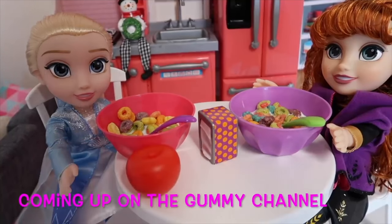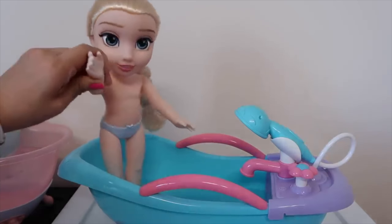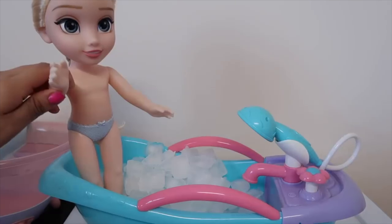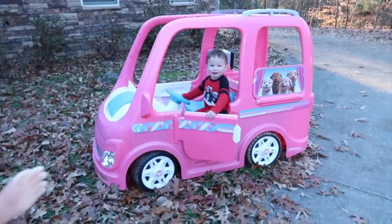Here's an apple for you, Elsa. Thank you. And here's some watermelon for you, Anna. Ah, it's warm water. I don't like warm water. Much better. Come on, girls. We're gonna be late.